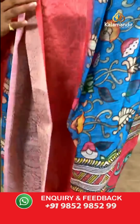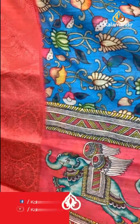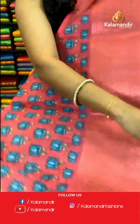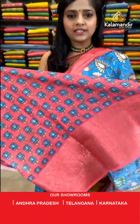Then we have the pallu. The pallu of the sari has animal print on it and in contrasting color. And then for the blouse piece, I absolutely love the blouse piece on this saree. It has lotus design on it and it is contrasting in color along with this zari woven border to it.